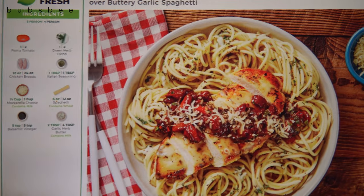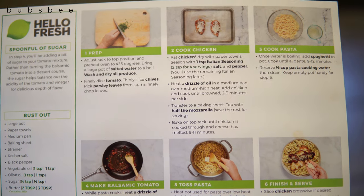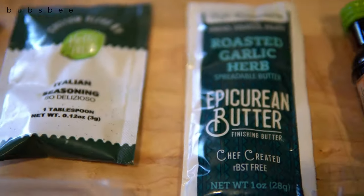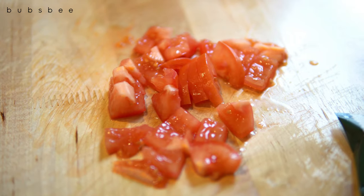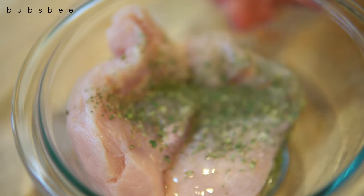Okay, I'm now making the balsamic pasta. So I'm adding the pasta. We're gonna let the pasta boil for a bit. The only prepping we had to do was just dice the tomatoes. Now we're seasoning the chicken and he's going to pop that right into the pan and get a nice sear and crisp on it.